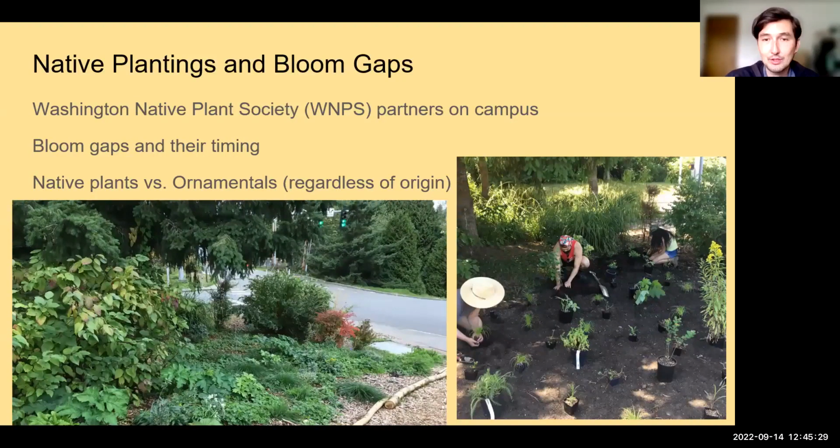One other thing we want to feature and mention is some of our native plantings. We mentioned that many bees are generalists, but we still want to try and promote native plants to, again, support native pollinators on campus. And the Washington Native Plant Society actually partnered with us twice at this point to try and support pollinators. But in this last time, specifically for something called bloom gaps.